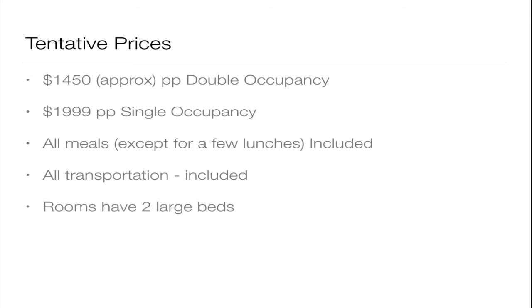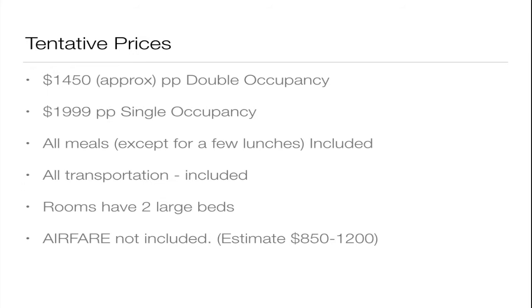And each of the rooms have two large beds. And the only thing that's not included is the airfare. We have an estimate right now, and we're going to try to get that as low as possible. And all travelers need to have a valid passport.